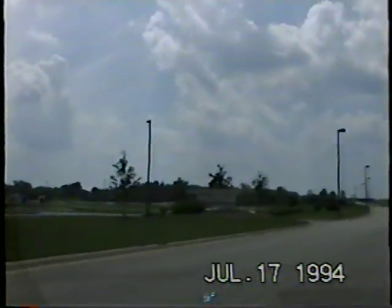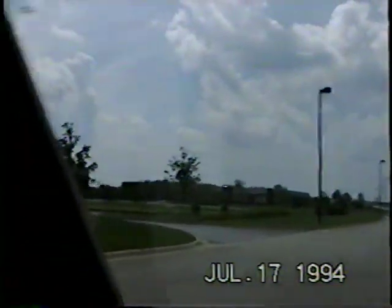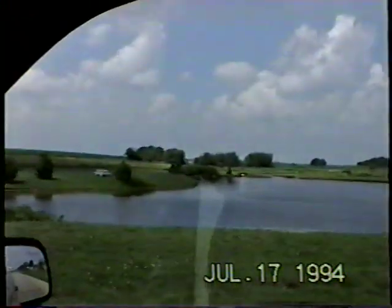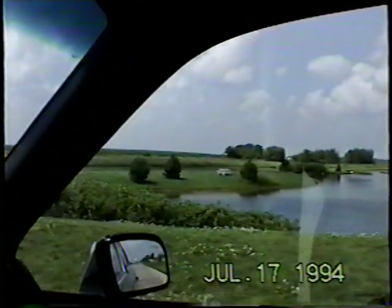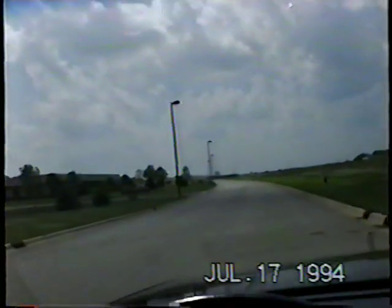And we come to our landscape detention ponds here, which are pretty nicely done. There's one on that side, and there's also one on this side of the road. And we'll continue ahead here.